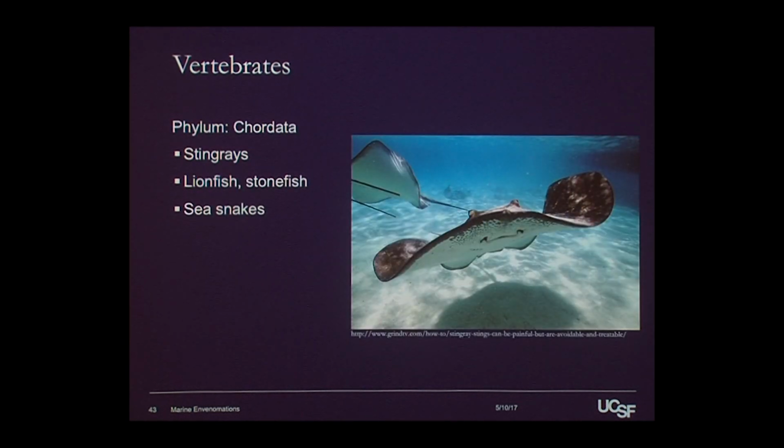All right. We've gone through the invertebrates. We're moving to the vertebrates. So with this, we're going to talk about the chordata, so the stingrays, and we're going to specifically talk about lionfish and stonefish, and then very quickly we'll cover sea snakes.